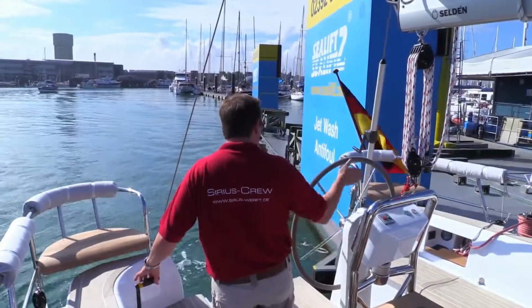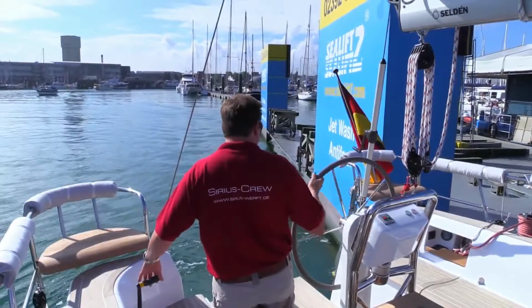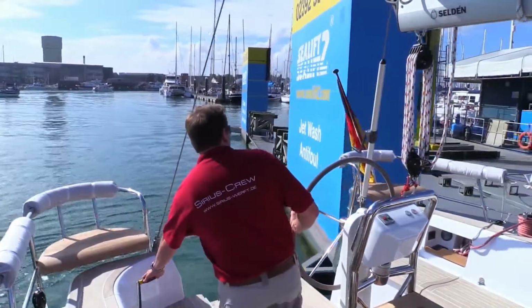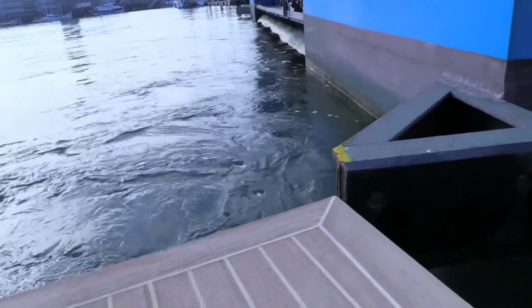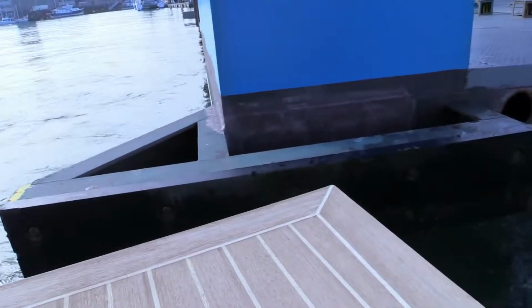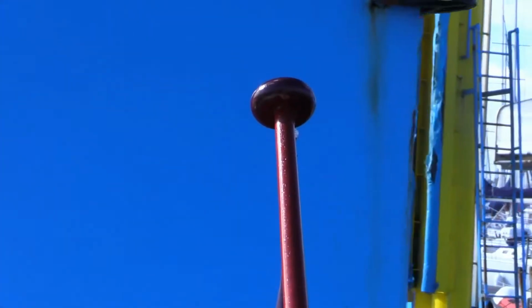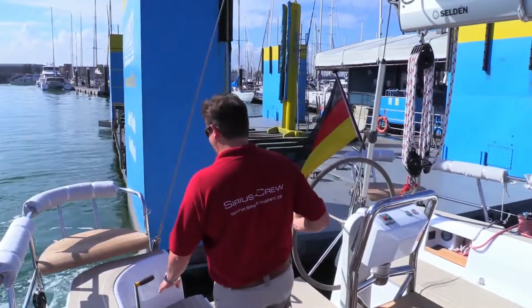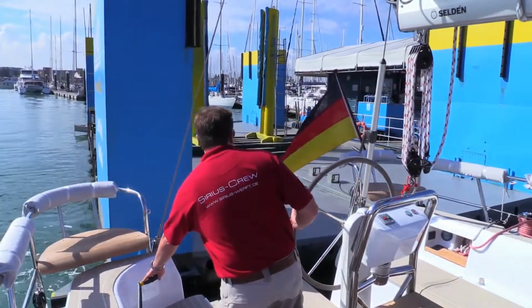And the same goes to the other side, just turning the rudder over to the other side, give it a little wash, see what's happening. The back of the boat has just been kicked over to the other side. It's a bit like an inbuilt back thruster, which doesn't have any power consumption. You don't have to pay for it and you don't see it. It's just there because of the kick the rudder gives you.